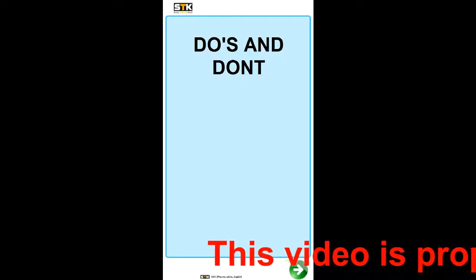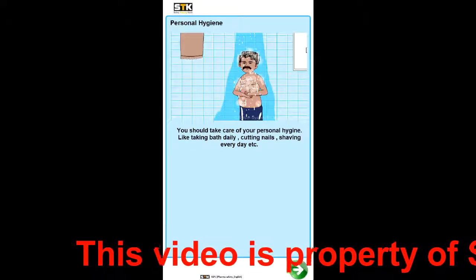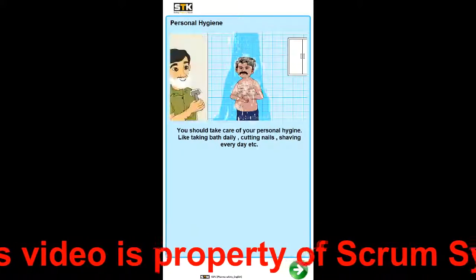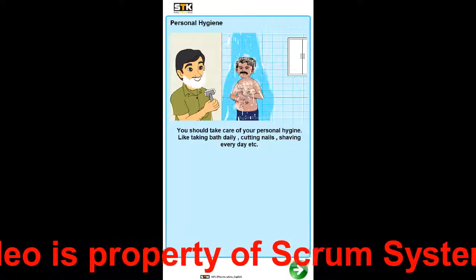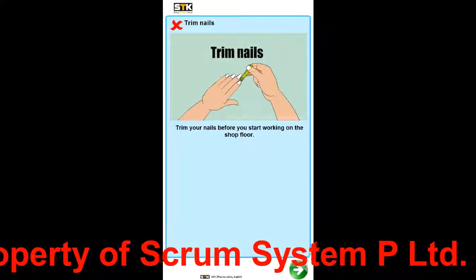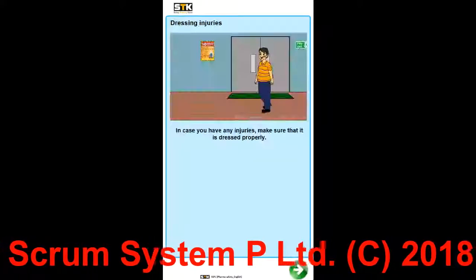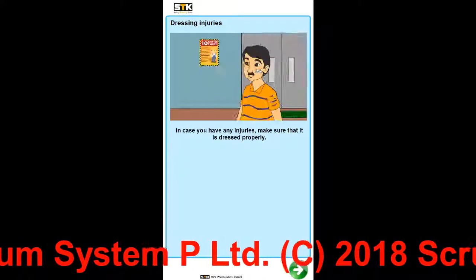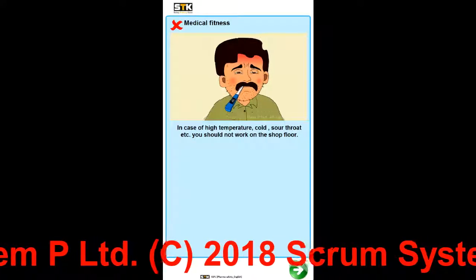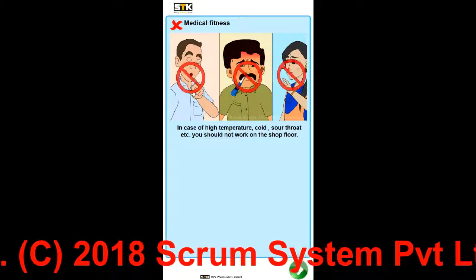Do's and Don'ts. You should take care of your personal hygiene, like taking a bath daily, cutting nails, shaving every day. Trim your nails before you start working on the shop floor. In case you have any injuries, make sure that it is dressed properly. In case of high temperature, cold, sore throat, etc., you should not work on the shop floor.